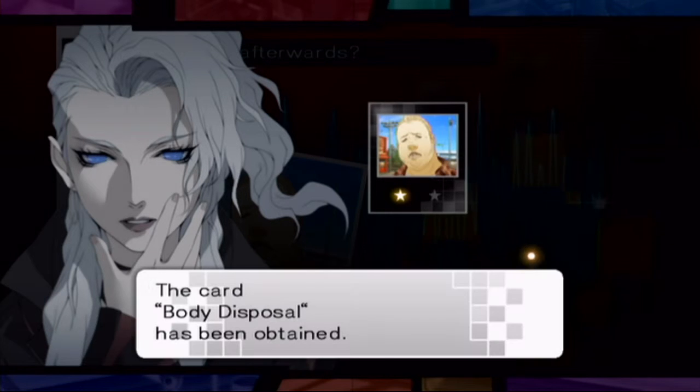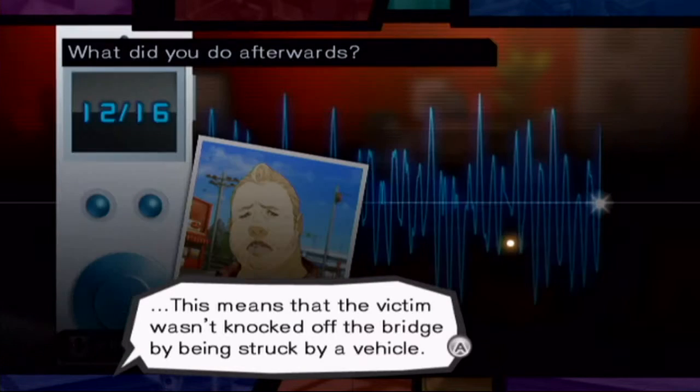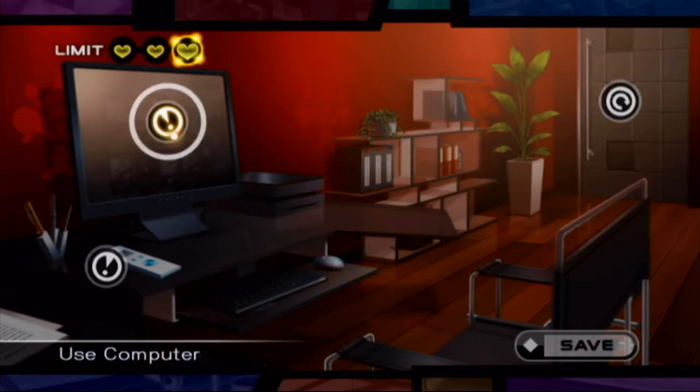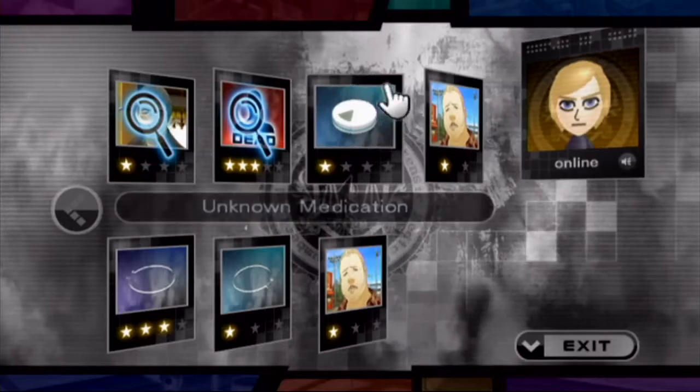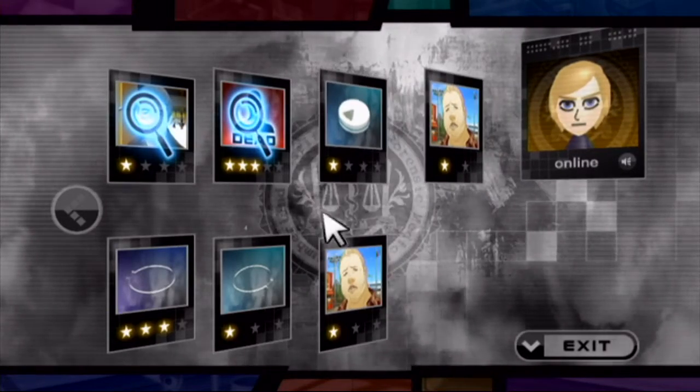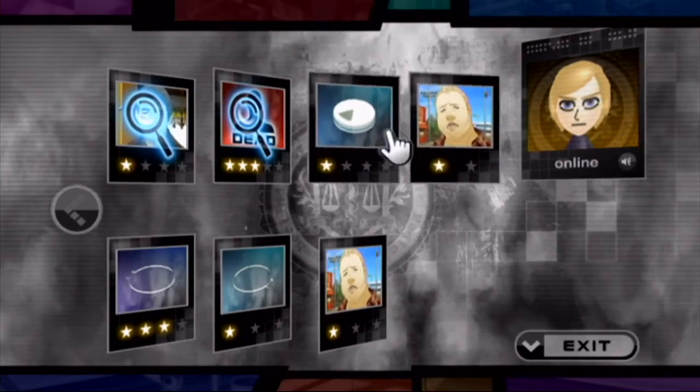But I guess I could understand that level of fear. This means that the victim wasn't knocked off the bridge by being struck by a vehicle. I can see why he panicked enough to do that. It's just that was a bad decision, guy. That was a bad decision.